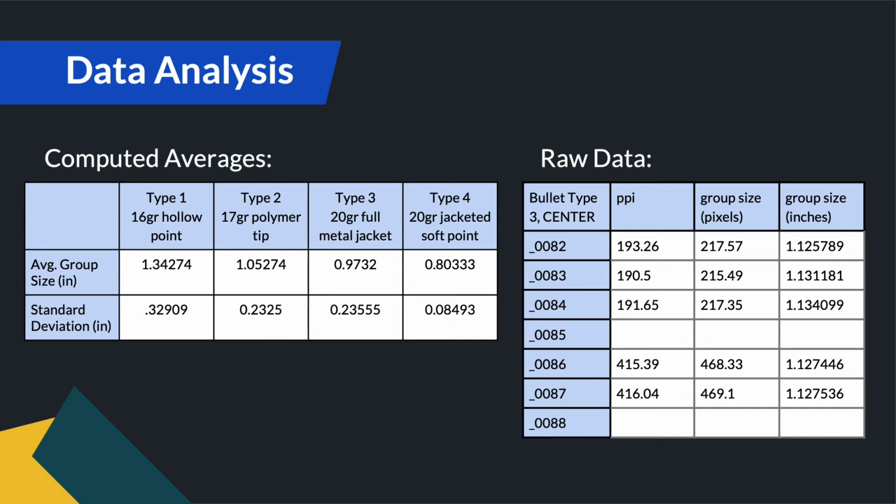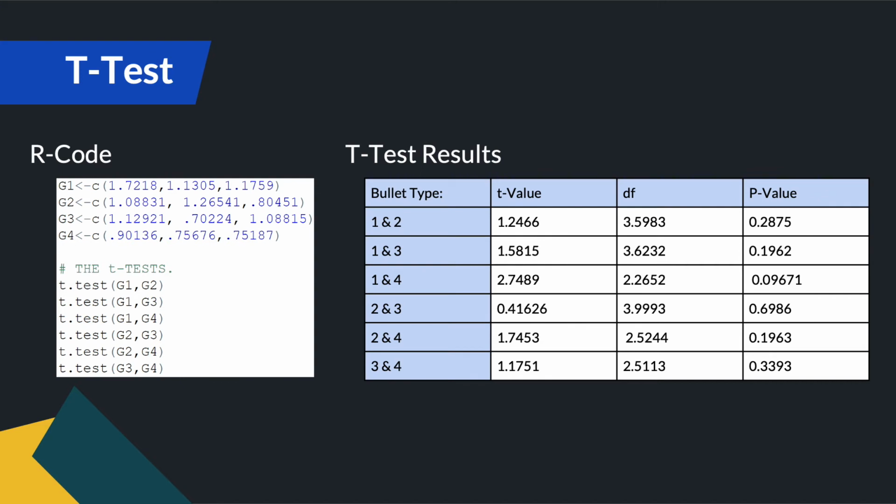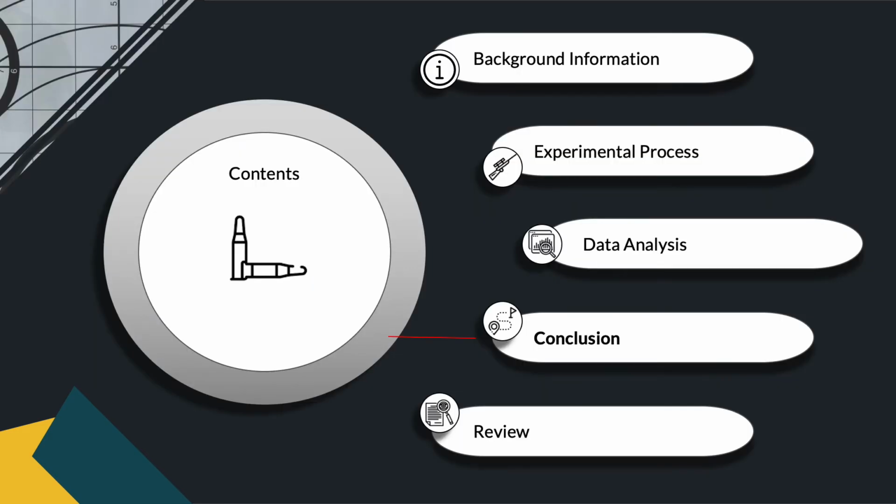Alex will now talk about the analysis techniques used. In order to accept or reject our null hypothesis, we ran a t-test on the group sizes of each bullet type. Every possible combination of bullet type was tested, and the t-values, degrees of freedom values, and p-values were outputted in the following table that Aaron will discuss in the conclusion section.